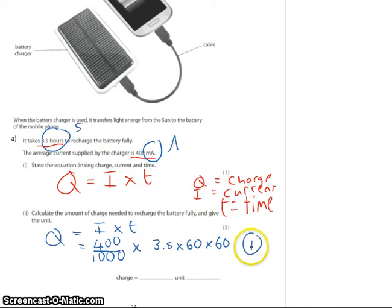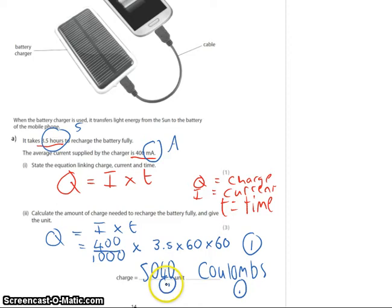Okay, and there's one mark really for doing those workings. Now the answer you should get out is 5040, and the units are coulombs. Get a mark for each of those.